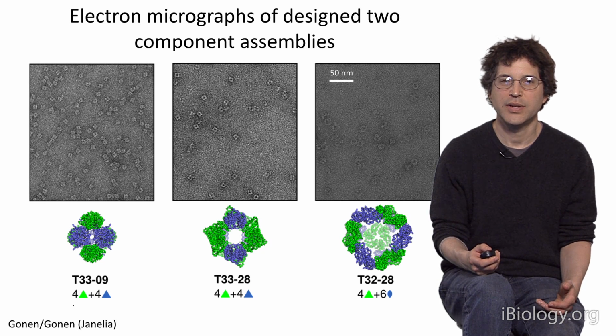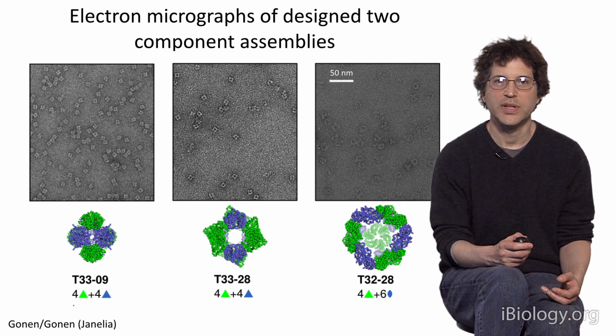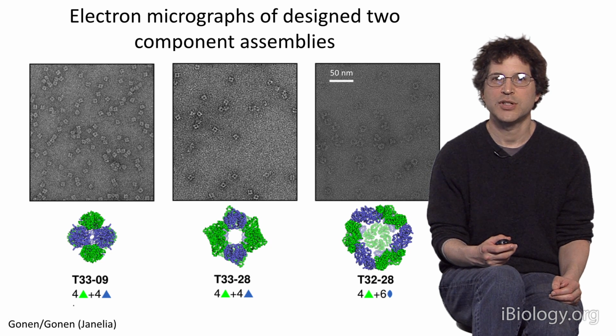coli cells, bacteria cells that are expressing these two proteins. And you can see that, first of all, for each design, we get remarkably homogeneous particles. So all the particles in these images look essentially identical. And if you look closely, you can see that for the different shaped designs, we get different shaped structures, and they correspond to the shapes that we're trying to design.